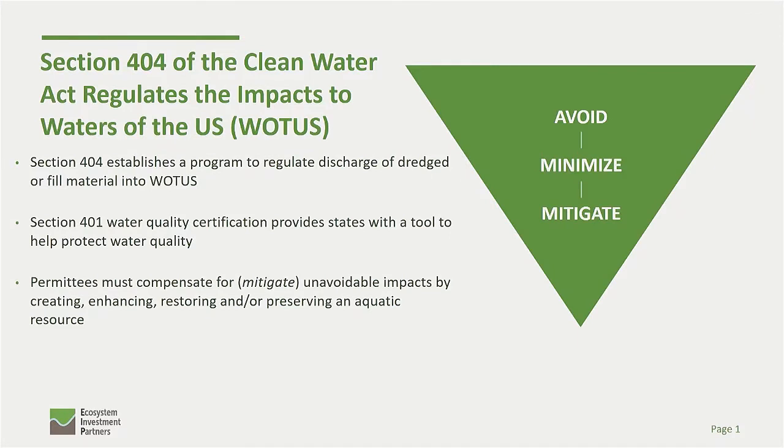So to get started, I'm going to give you a little bit of regulatory background, talk a little bit about what mitigation banks are, the advantages of mitigation banks, and then also give you some examples of how we've helped the mining industry in the past.